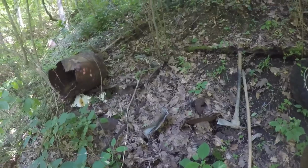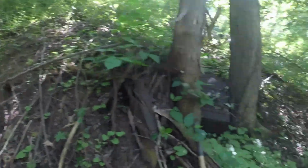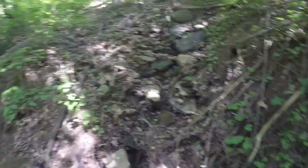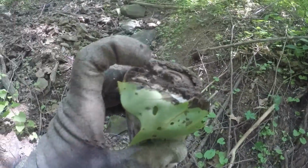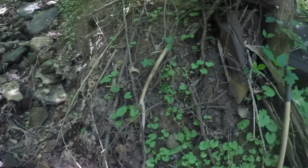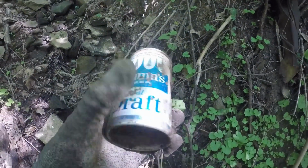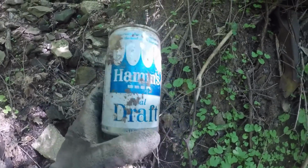All right, I'm looking for bottles. Dump area. Well, I've been down over in there digging marbles and I'm walking out of here looking at all this trash stuff, seeing if I can see any places to dig. And look at this old pull tab beer. It's not even been opened. The pull tab's still on it. Hamm's beer. Real draft. Look at that.